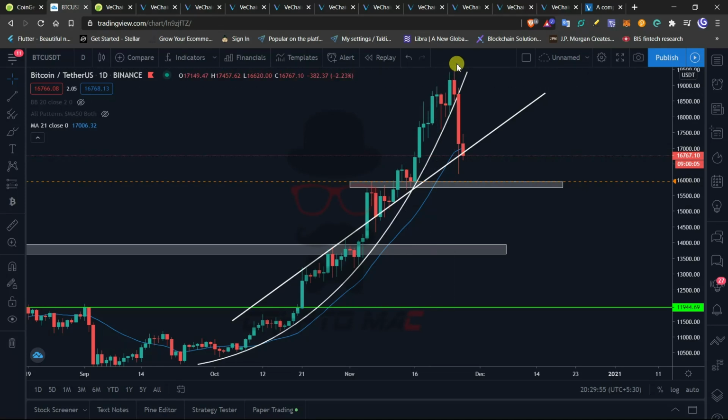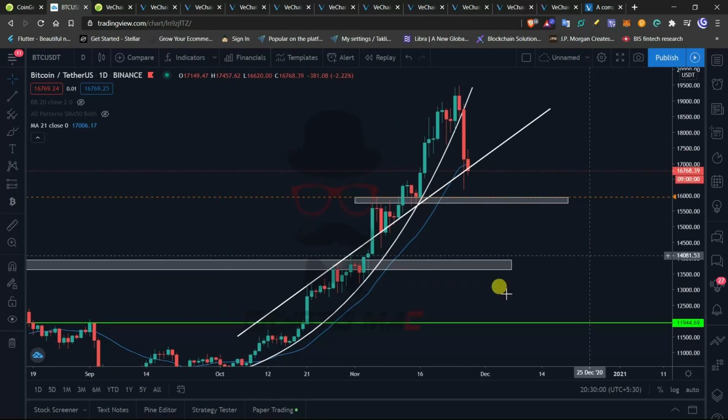Then it went upwards. Then we drew some parabola, and finally it broke in terms of the daily time frame, and again we are getting some support from this trend line. You can see over here. So this is one of the important things.